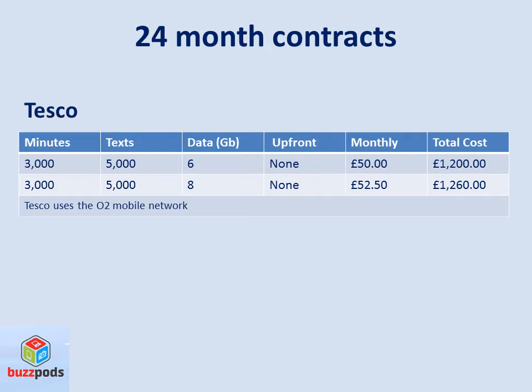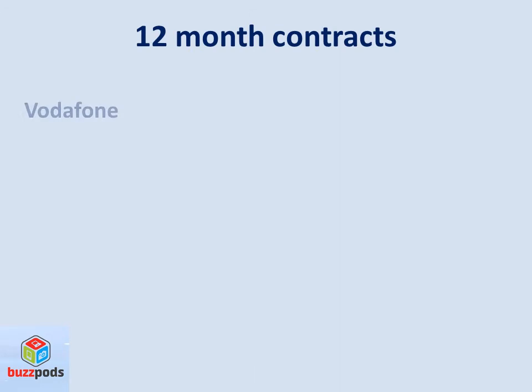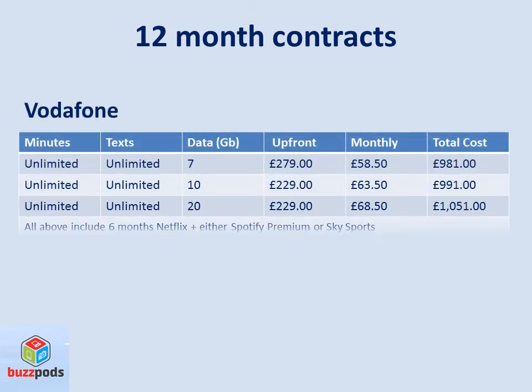Not bad value for money. Quite reasonable, but not necessarily just. So, 12-month contracts. Obviously there's a lot of you out there that like to have the latest and greatest phones, at least once a year. If not, there's a lot of people who flip a lot more often, but at least 12 months a year. If you want to do that, 12-month contracts are probably a good option.